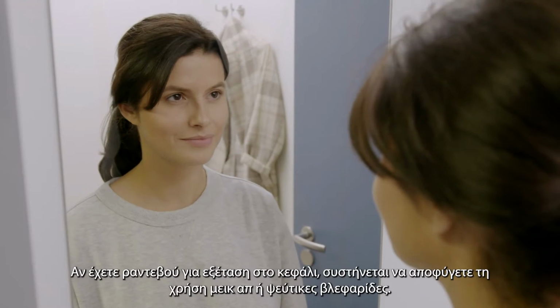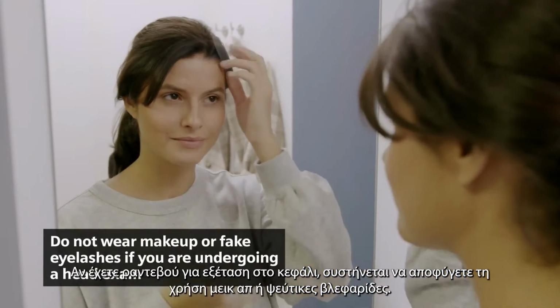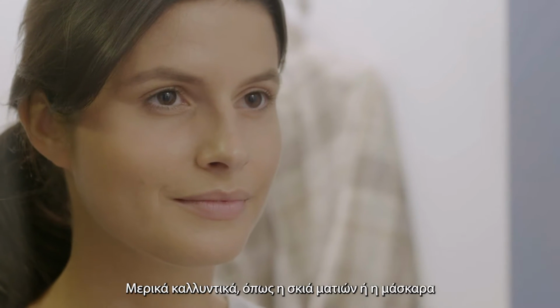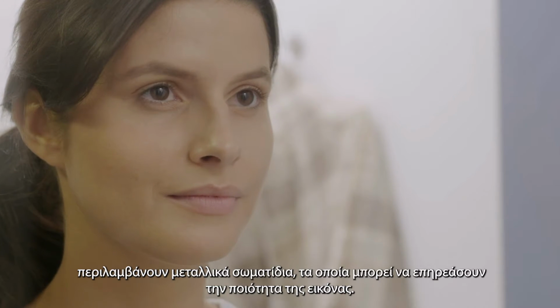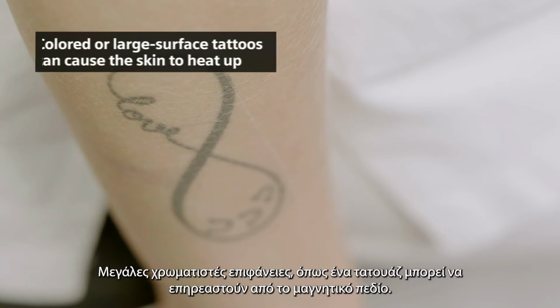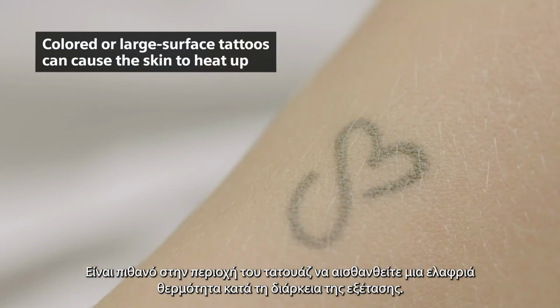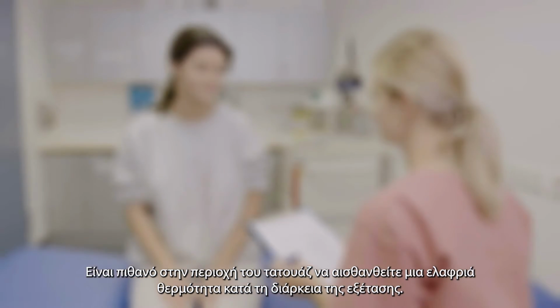If you are scheduled for a head examination, it is advisable to attend the appointment without makeup or fake eyelashes. Some cosmetics, such as eyeshadow or mascara, contain metal particles, which can have an effect on the image quality. Colored, large surface tattoos can also be affected by the magnetic field. It is possible that tattoos may feel slightly warm during the examination.